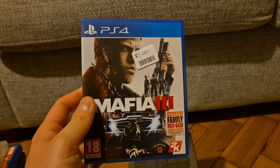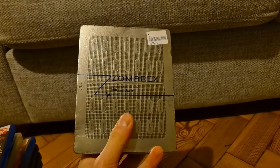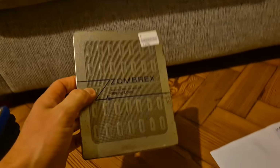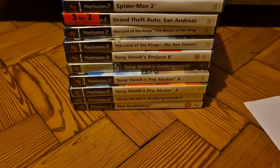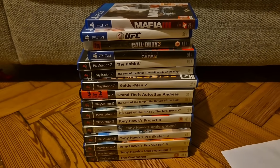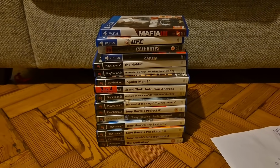Mafia 3, that trades in for 4. And then this one just caught my eye. Steelbook edition of PS3 Dead Rising 2. No manual, no outer sleeve, but for £1, I was picking that up. So today I've spent £14 on games, and that is a £43 CEX voucher.